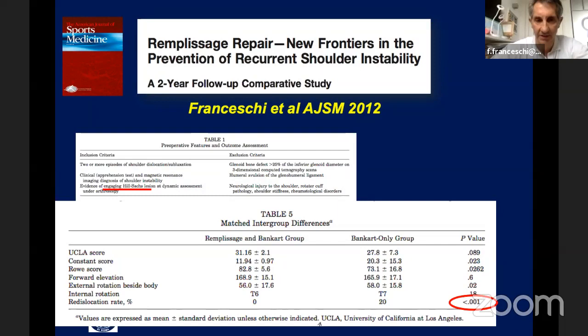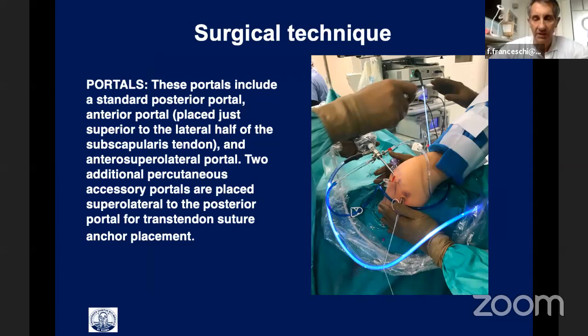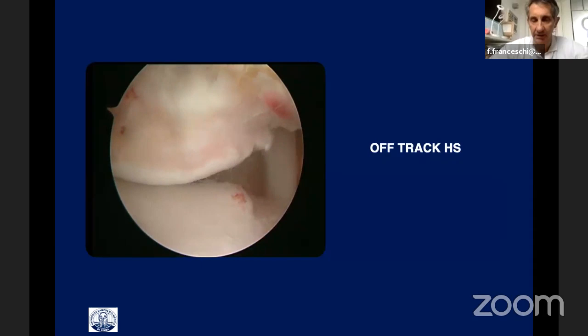How is it performed? It's a very easy step-by-step technique. If you follow it step by step, you will go to success, of course. I use the standard portals to perform this technique. You don't have to make a special kind of portal, as you can see here. And you have to detect whether you are off track or on track.